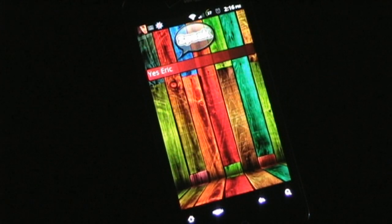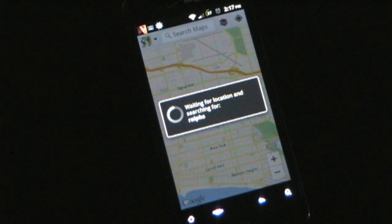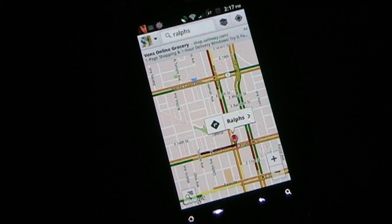Yes, Eric. Find Ralph's. Right now, Eva's thinking. Again, the faster, the better your phone, the faster these things are going to be. My phone is 2 years old. I have low memory. Loading map of Ralph's. I only have 512 megabytes of memory and a 1 gigahertz single core processor. So if you have a better phone, these things are going to happen a lot faster for you than they are for me. Hopefully I'll have a new phone soon. But as you can see, I told it to find Ralph's, so it's finding the nearest Ralph's and locating it on a map for me.